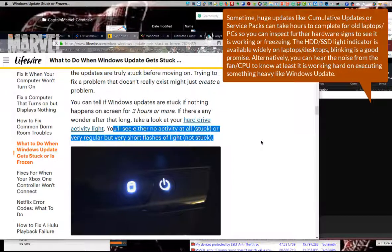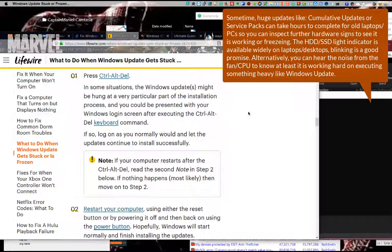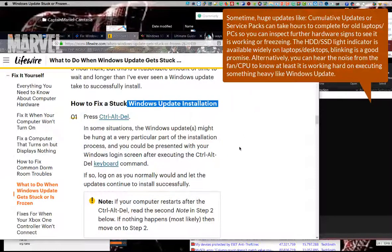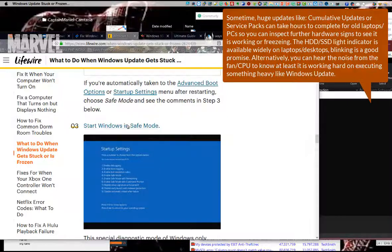Sometimes huge updates like cumulative updates or service packs can take hours to complete on old laptops and PCs, so you can inspect further hardware signs to see if it is working or freezing. The HDD or SSD light indicator is widely available on laptops and desktops; blinking is a good sign. Alternatively, you can hear the noise from the fan or CPU to know at least it is working hard on executing something heavy like a Windows update.